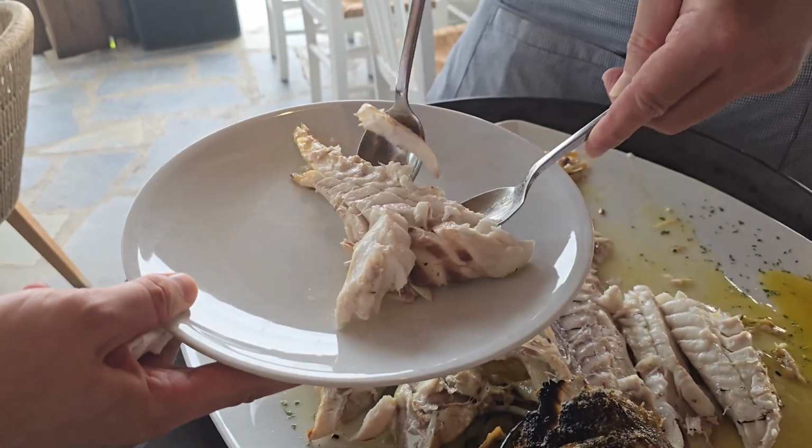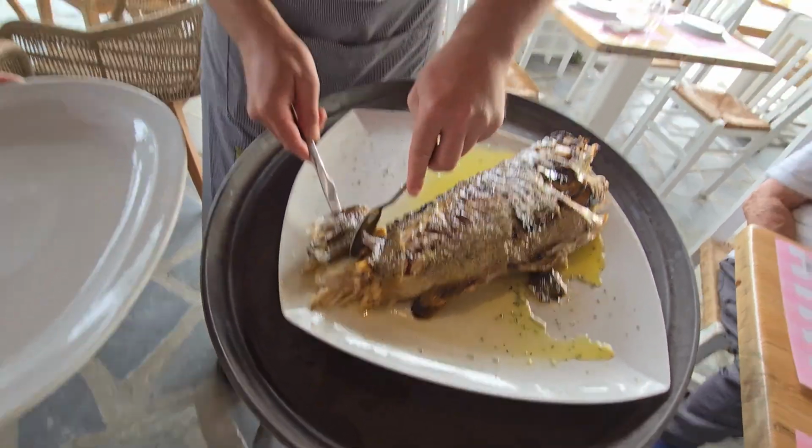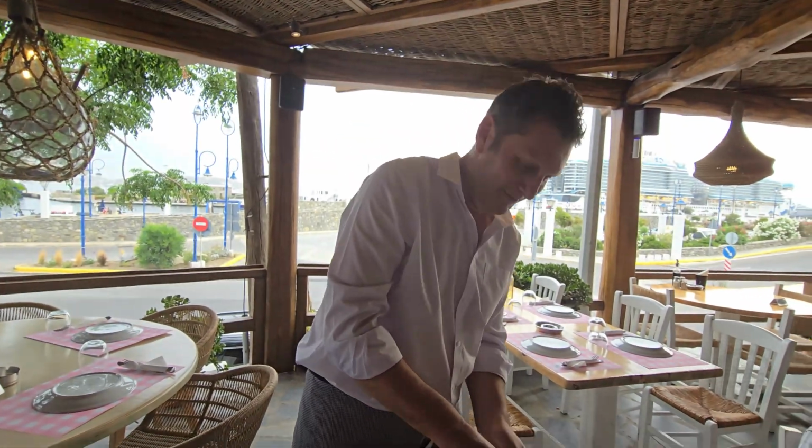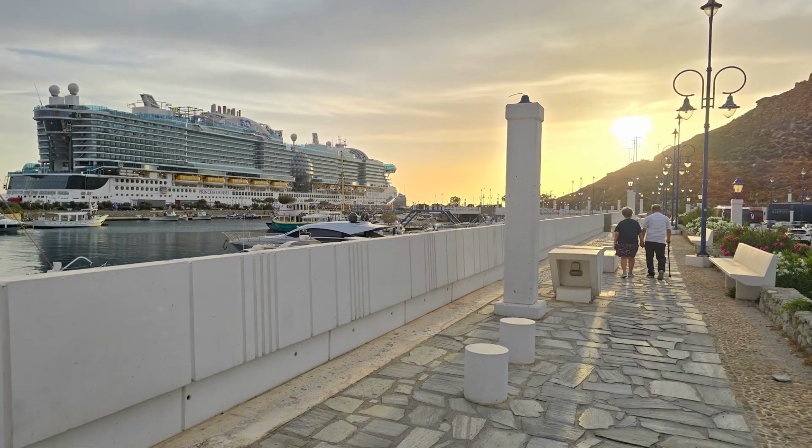It's moist, right? Oh my god. And the host was a massive hoot. Mamma mia. As an added plus, we got to the ship just in time for a lovely sunset.